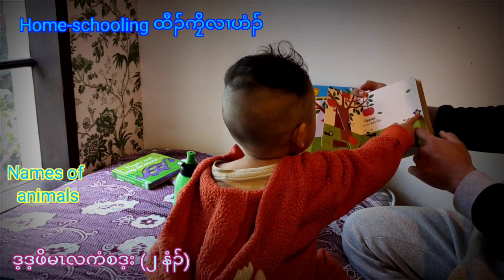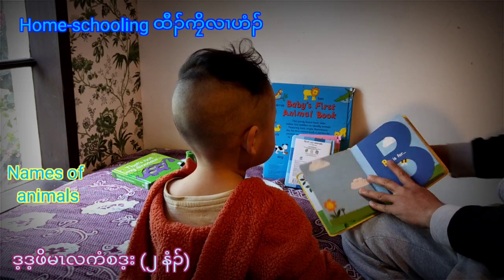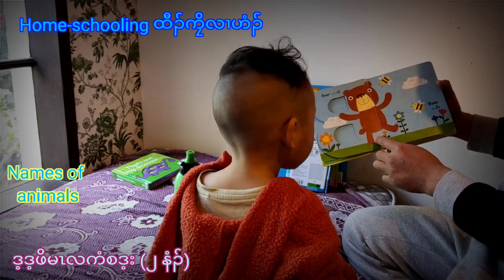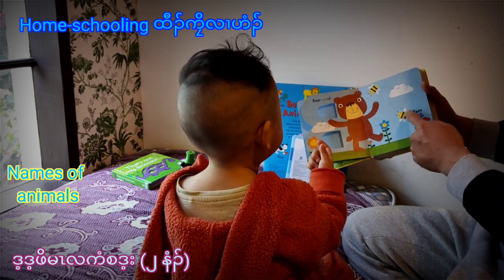A is for? A flower. Yeah, this is for flower. A is for apple. A is for ants. Oh, we got B. B is for? B is for bear. Yeah, B is for? Bees.